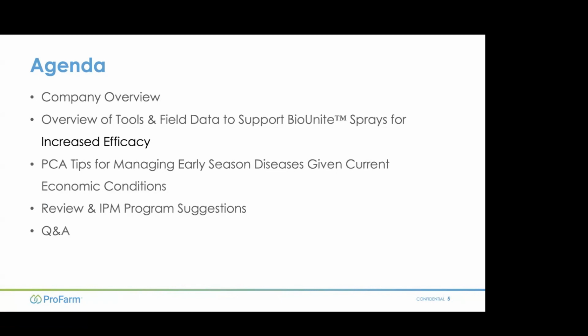Then we'll jump back to the overview of tools and field data that support a BioUnite strategy or sprays for increased efficacy. And then we'll finish with reviewing the information we discussed and some suggested IPM programs. Of course, there's going to be plenty of time for question and answer. We'll have it at the end.